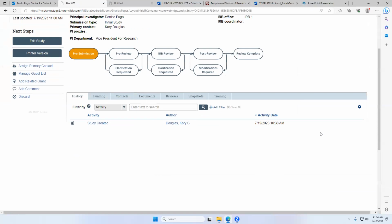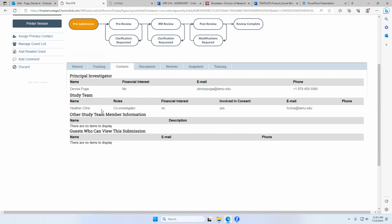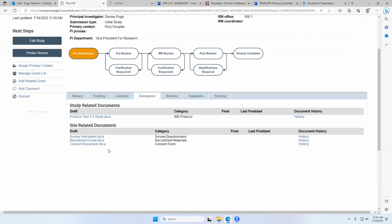I'm going to walk through what these are. So you have history, and the history is where everything related to when it was created, any comments that the IRB has shared with you, any information, any modifications, and continuing review will be here. Once your documents get stamped and you have approval for your study, you'll be able to come here, and if you select them, you'll be able to download them to your desktop.